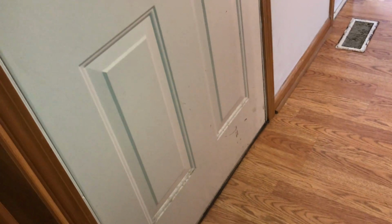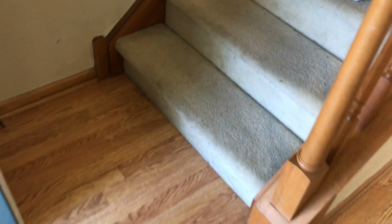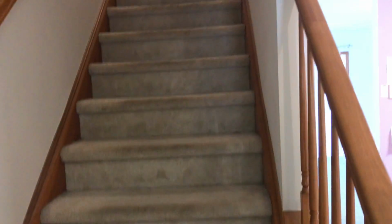Going into the garage. Garage door. Man door needs cleaned. Garage walls need painted. Steps need painted. We're going to go upstairs. Carpeting going upstairs needs cleaned. We'll need a complete paint job.